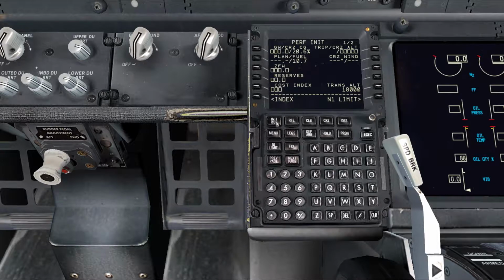Alright, performance. Plant fuel is going to be 10.2. That's our minimum takeoff. Zero fuel weight 115.0. We'll take 5 on the bingo fuel and 20 on the economy, which I understand is typical values for Southwest. 220 cruise. Cruise wind.